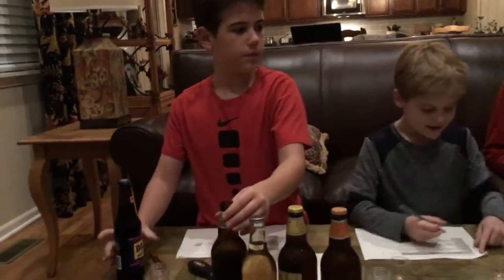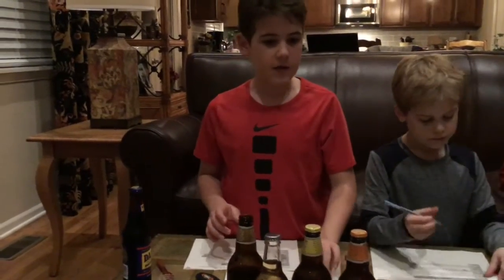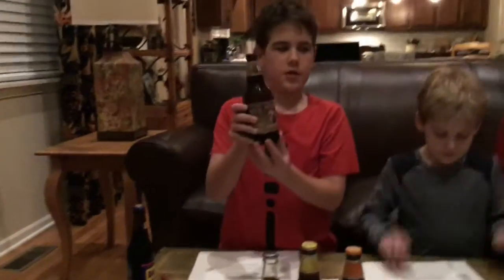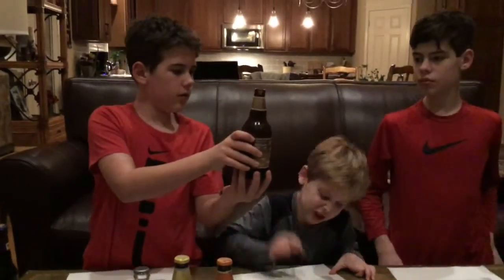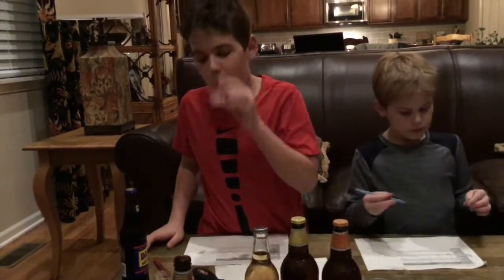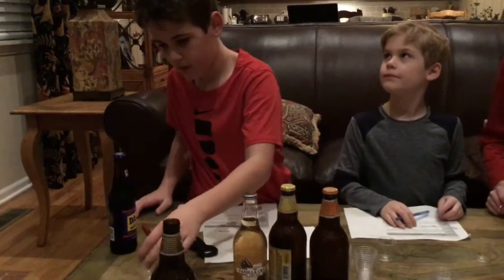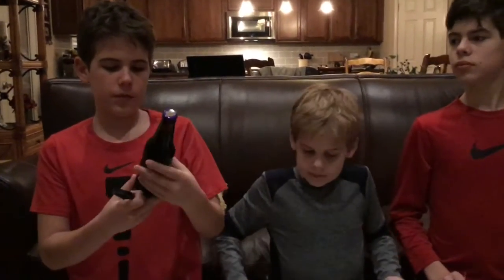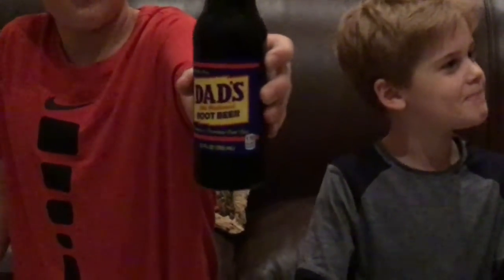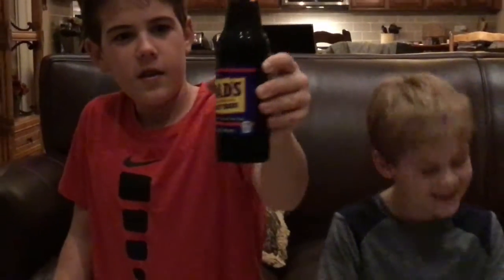All right, so this is our last root beer. Can I see the bottle label? Dad's Old Fashioned Root Beer. That was pretty boring. I like it though. It's boring, but I like it. It's heavy.